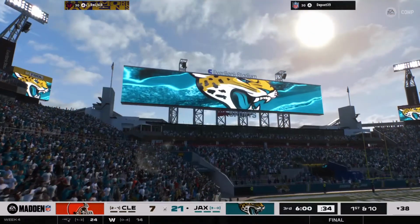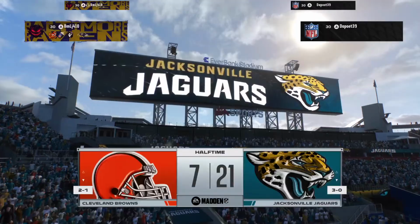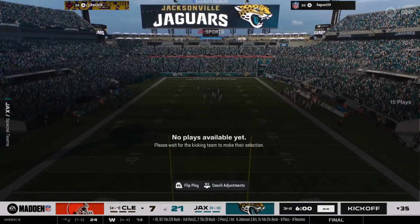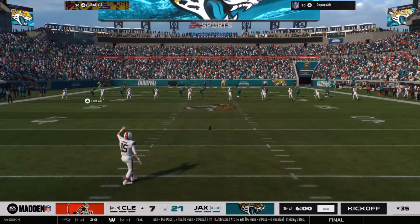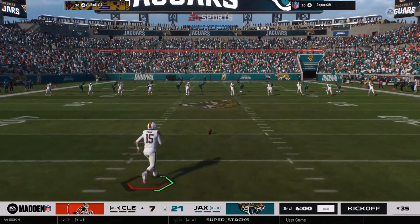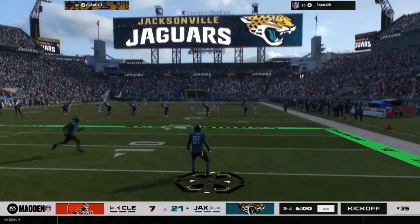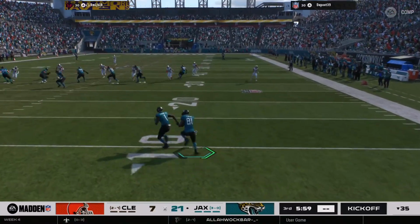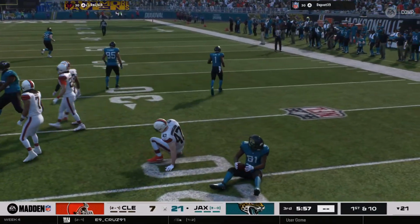So we're through 2 quarters now. Still a half of football to be played. We'll be back with more of the NFL on EA Sports. The Browns have it on the tee, and they will kick it away here. Return coming from the 6. And that's going to set them up just beyond their own 20.